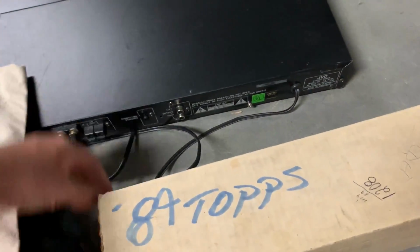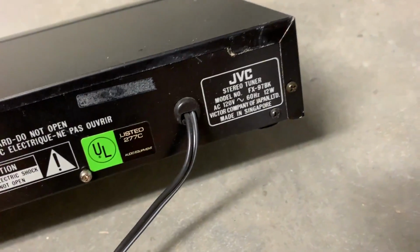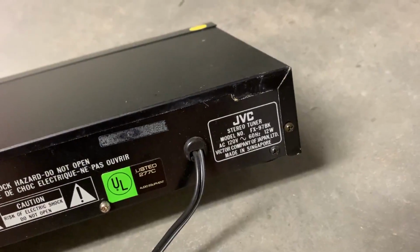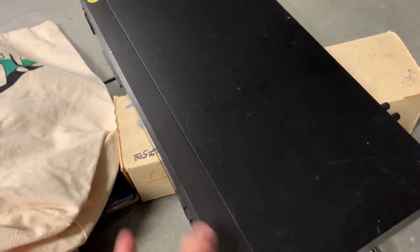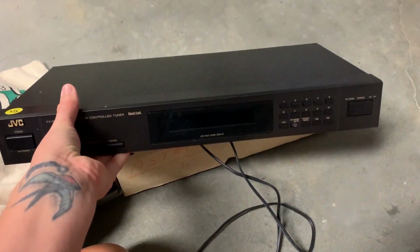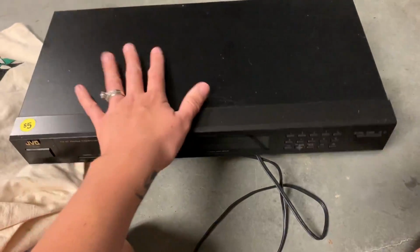And then the last item I'm going to show you, if I can flip it around, I'm going to show you the back first actually, is this JVC stereo tuner. You can see the model number there. She gave it to me for $3. I brought it home, I plugged it in, and it turns on just fine. And actually the comps don't look too bad, anywhere from $20 to $35. So for $3, probably worth giving that a try.